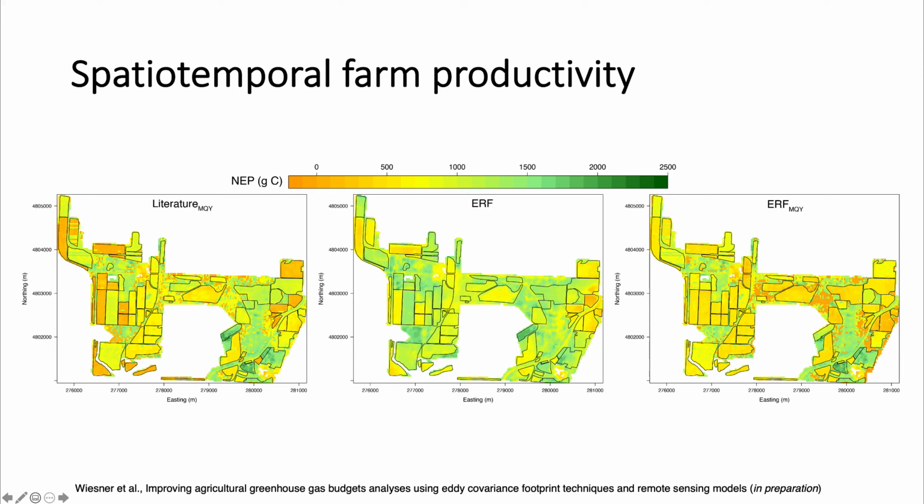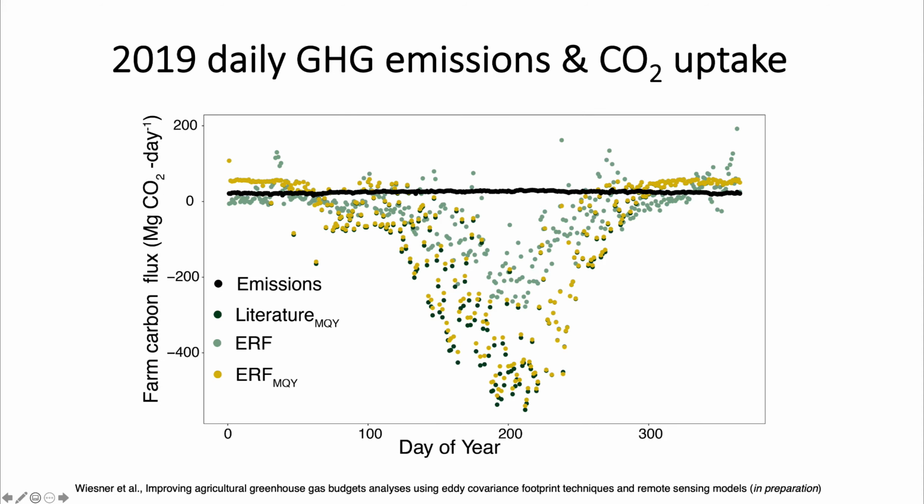What we also see is that the forest maximum quantum yield was underpredicted and quite low when using the new ERF maximum quantum yield data in the remote sensing model, which is likely a function of combining all forest types into one category here rather than separating it by age and species.